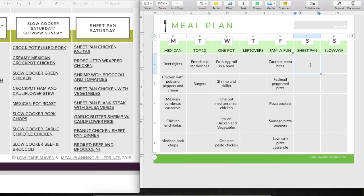Okay, sheet pan Saturday. We already have chicken fajitas on the list. Let's see. The day before, so this week so far, it's Saturday now. Okay, so now you can look at the week before. Beef fajitas, French dip sandwiches, pork egg roll in a bowl, leftover zucchini bites. Saturday, I think I'm going to do something chicken. Prosciutto wrap chicken.